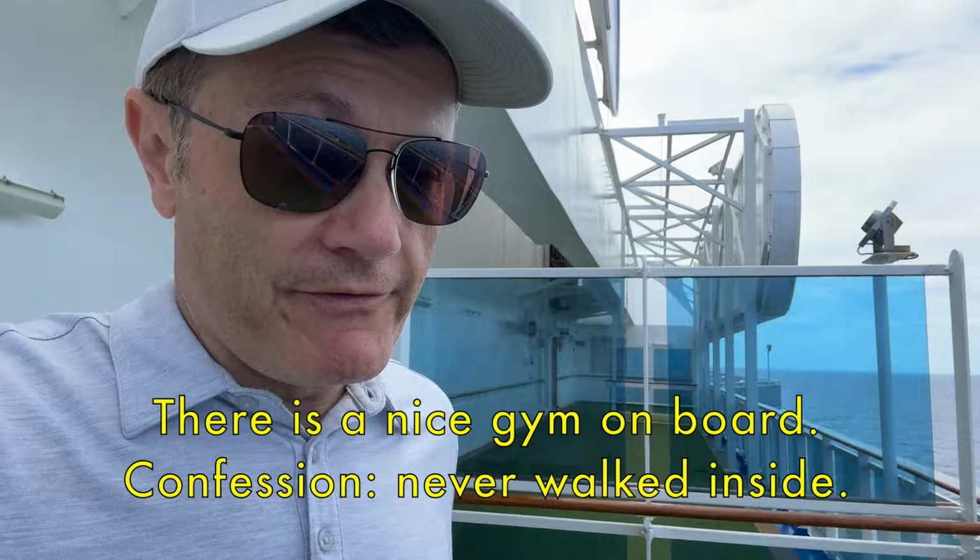Let me talk about the different food options. Generally, just a general statement about the food on this ship: it has been excellent. Very satisfied. I don't know how many pounds I've gained, but it's a few at least. I'm walking around, trying to get a lot of exercise, but the food is plentiful and really, really good.